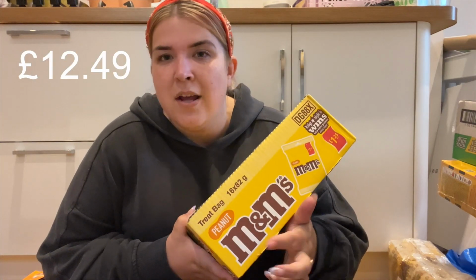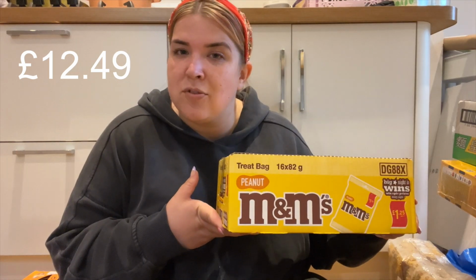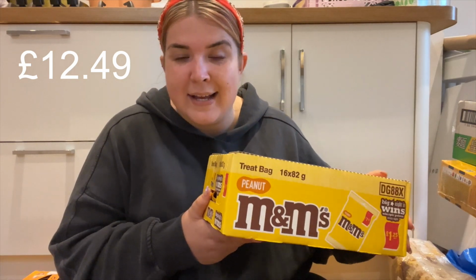And because they all have gluten in, I got some M&Ms for Callum. They have got peanuts in, but because they're not going to be at school, it doesn't really matter. So he will have these as a sweet treat as and when. Amber has the ones that he can't have. There are 16 packets in here.